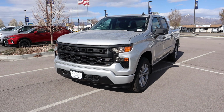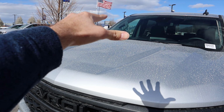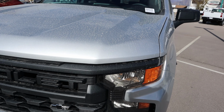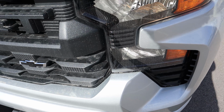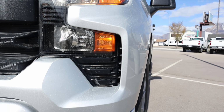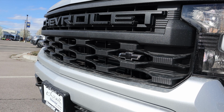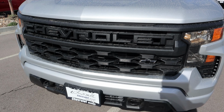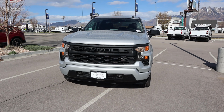Now let's go over the front end of this Silverado. So first off, you can see we've got the signature Silverado hood where the center is raised up, and then you can see the side here, and then it kind of comes down there on either side. And then we've got the halogen lights here on the front end, and notice how it's kind of connected here. And then you can see we've got the carbon fiber print inside of the headlight. Notice the accenting here off to the side, and then the whole front grille has been blacked out, including the Chevy bow tie. And notice the Chevrolet logo there, front and center. Tow hooks on the front end, and then there is an air dam at the very bottom, and well, there you go.